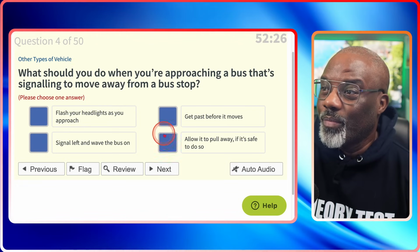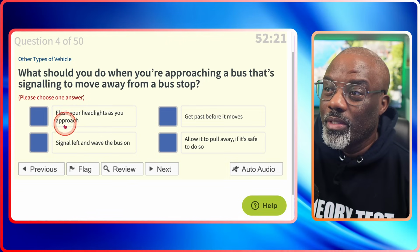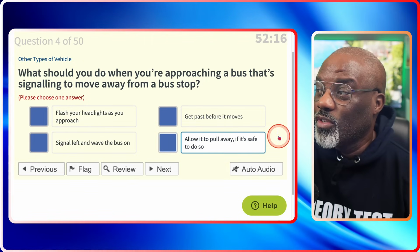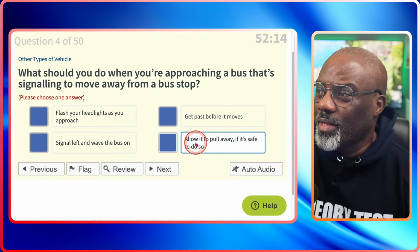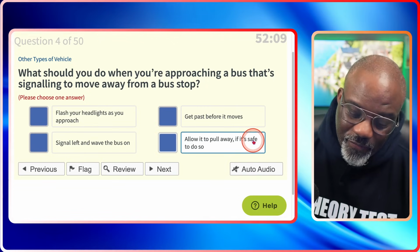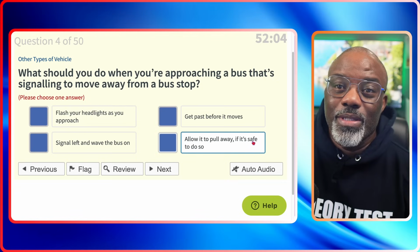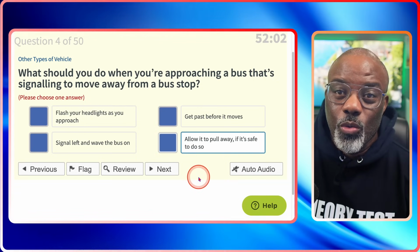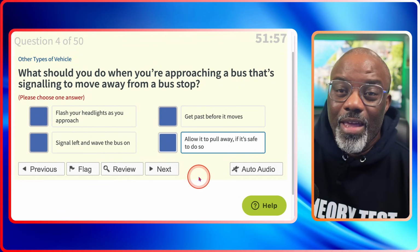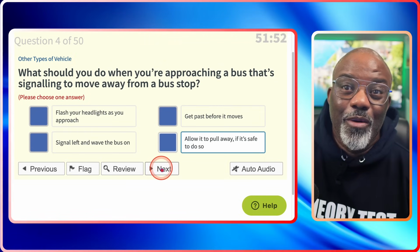So by default, out of all of these 3, this is the safest option because these are all no's. To be fair, you should never be doing no. So this default is the safest one. Let me just read the answer. Allow it to pull away if it's safe to do so. The key word there is safe, because if it's got the word safe, safely, or safety in the answer, you have to shortlist it as a possible. It doesn't always work, but you have to shortlist it as a possible and then go from there. But this is the only one out of all 3 of them that has safe in it. So we safely go with that one.